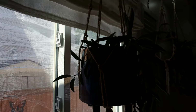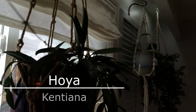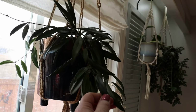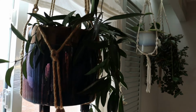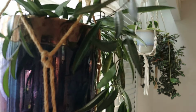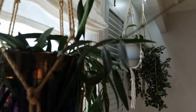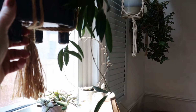We're very backlit here, guys, so I'm trying to get this. So this is a Hoya Kentiana, which used to be variegated, and then part of it reverted. So what I did was I separated the reverted part from the variegated part. Is that a bit better? There you go. And this is now my green Kentiana. And you can see she puts out long tendrils.